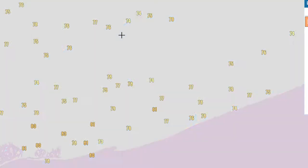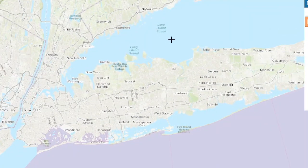So one more kind of gloomy day, and then we should start getting into some really nice weather, especially once we get into Sunday.